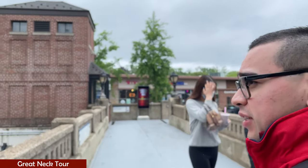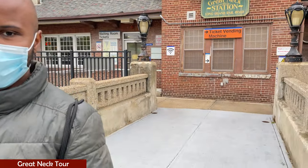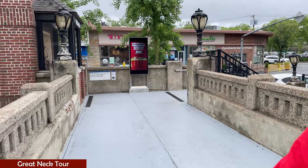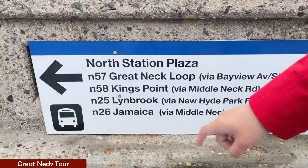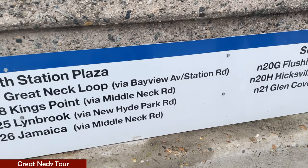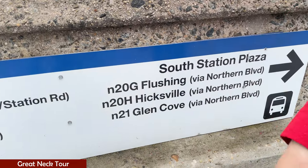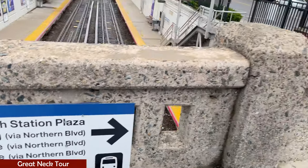Okay, so over here is considered to be your overpass. So once again, the benefit of an overpass in this station is that it unites both platform A and platform B on this side. So here we have some information going on. North Station Plaza, South Station Plaza. The only routes that exist here will more than likely be this one, the Lynbrook one, I guess, hopefully. Then on this side, it will be the N20G and the N21, because we did see an N20G and an N21 at the station.